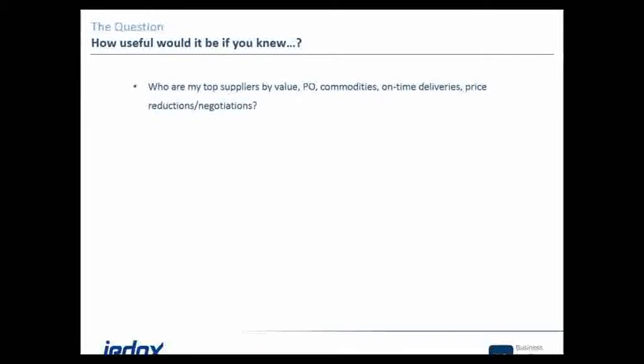So what could a business intelligence solution do? For example, how useful would it be for you if you knew your top suppliers by value, by number of purchase orders, for example, across different commodities, maybe something like a KPI like on-time deliveries, if you knew something about price reductions, negotiations, how many have you done, what did they say, what did they result in, and all of this obviously not in 15 different Excel sheets somewhere, and you need to find the most current version, but rather in one dashboard even, or in one automated report that you have at the click of a button.